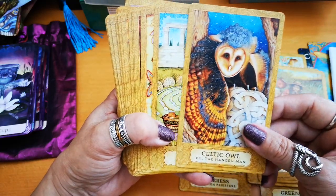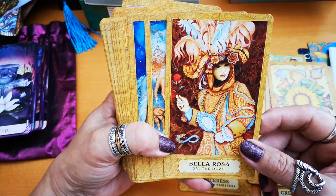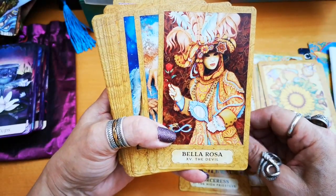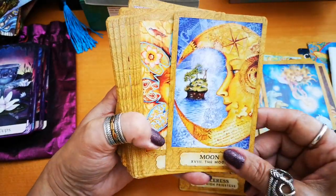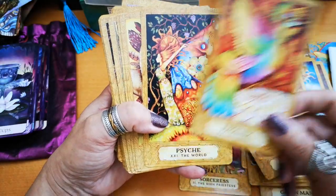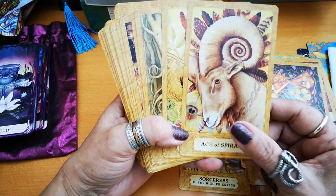And look at this Celtic Owl. It's very beautiful, and I love this devil. Look at it. It gives me the feeling of like you're in Venice in the carnival. And this is Kali, the Tower, and the Star, the beautiful moon, the gorgeous sun, and then the Phoenix. And look at this, the World card. And then here the spirals are the ones.